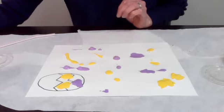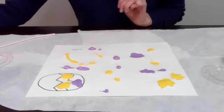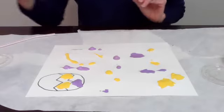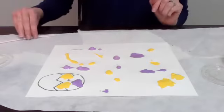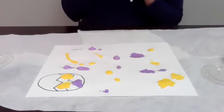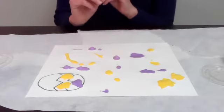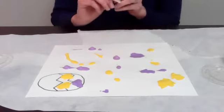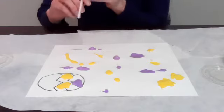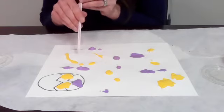Okay, so let's see if we can try blowing our two colors of paint together. So I have some yellow and purple pretty close together here, so I'm going to see what I can do with that. I'm first going to try blowing in with wind, with a long breath of air to see how it will combine.